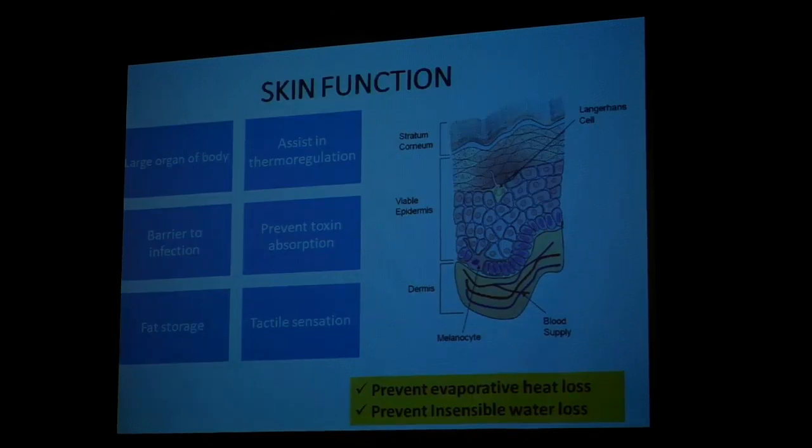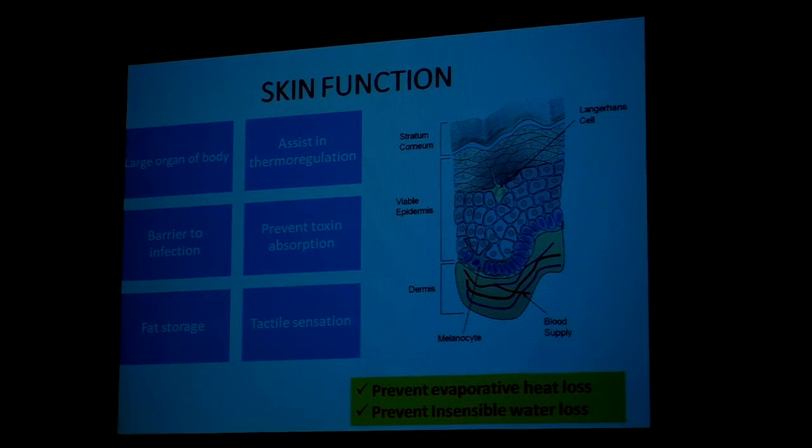It is very important to go through the anatomy and physiology of skin function in the newborn. The skin, which is the largest organ of the body, assists in thermoregulation. It has a barrier function, so it prevents the invasion of microorganisms and prevents infection. It prevents the absorption of toxins from the application of topical products. It also acts as fat storage, and is very important for tactile sensation, especially after delivery, with skin-to-skin contact. A very important function of the skin is that it prevents evaporative heat loss and insensible water loss, and this is when the skin is mature enough.